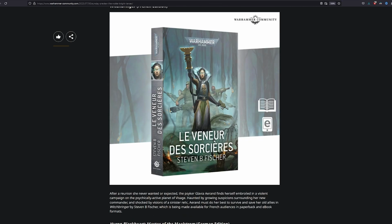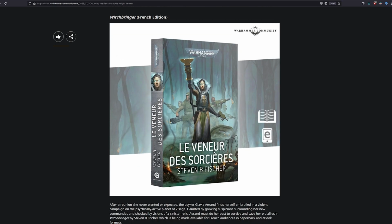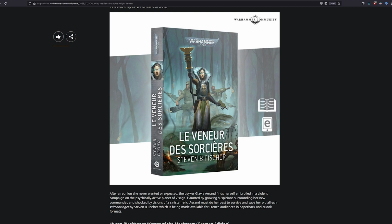We've got Witchbringer coming too, we've got a French edition right here. After a union she never wanted or expected, the Psychoglavia errand finds herself embroiled in a violent campaign on the psychically active planet of Visage. Haunted by growing suspicions surrounding her new commander and shocked by visions of a sinister relic, Erin must do her best to survive and save her old allies in Witchbringer by Stephen B. Fisher. It has been made available for French audiences in paperback and ebook formats.